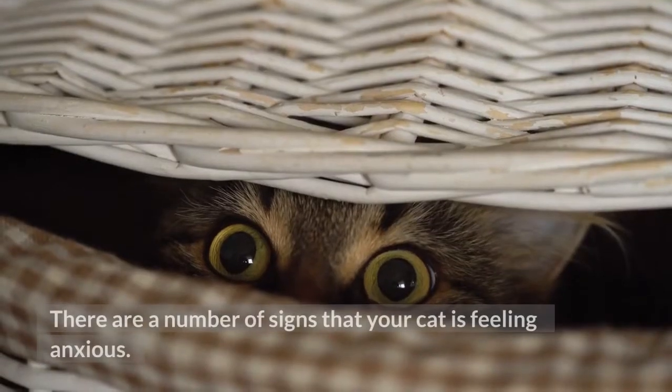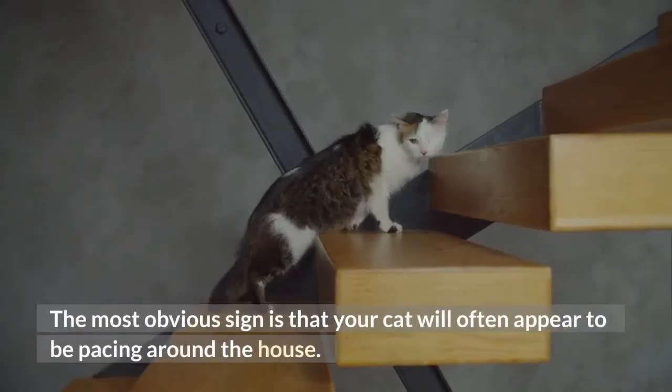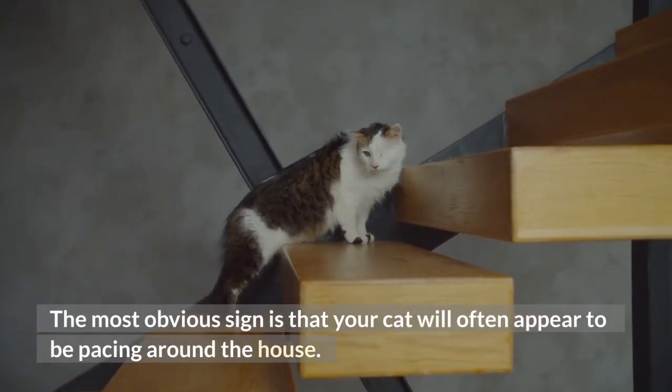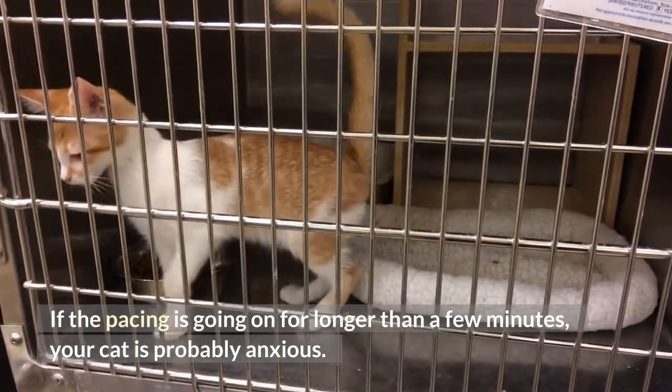How to spot anxiety in cats. There are a number of signs that your cat is feeling anxious. The most obvious sign is that your cat will often appear to be pacing around the house. If the pacing is going on for longer than a few minutes, your cat is probably anxious.